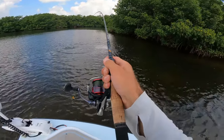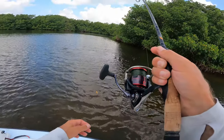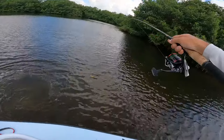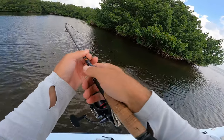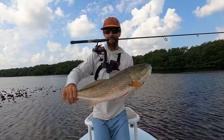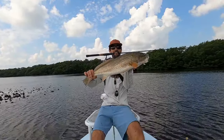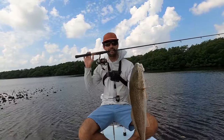There we go, upgrading on that slam, guys. Whew. It's been a tough bite today. I'm not gonna lie, it's been tough. He's coming for the boat. Where are you going, dude? Yeah, this one's got some oomph. Gusto, he's super strong. Not huge, but nice fish. Yeah, buddy. Right in the corner of the mouth. Oh, Weedon Island red. Can't believe it.